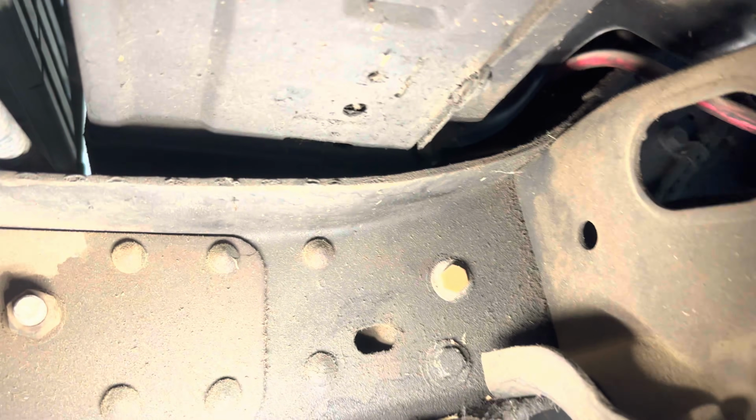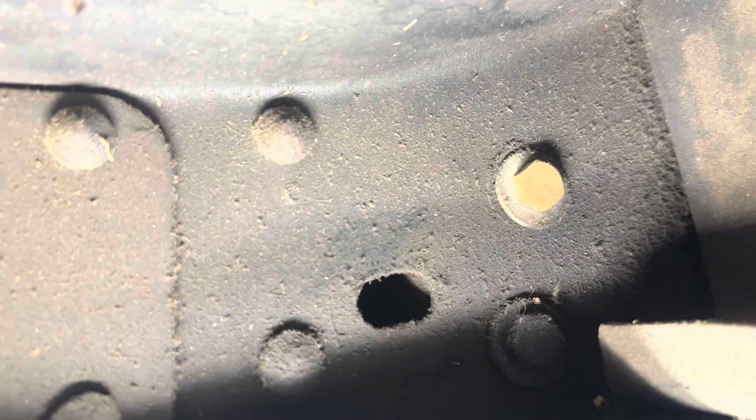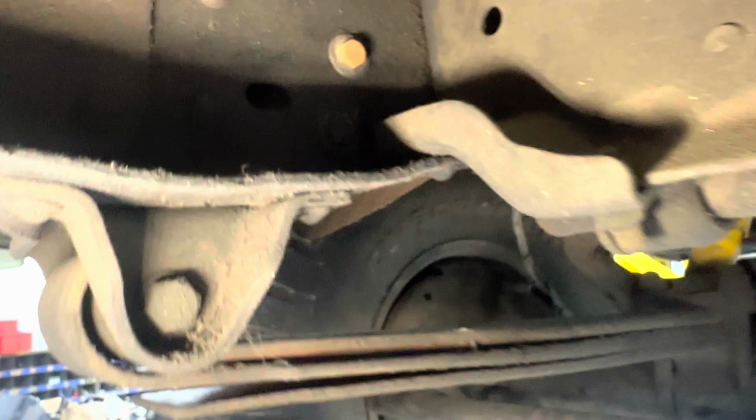Start checking some of these holes. Are they ovalized? Are they buckled? I'm talking about that guy right there. Is there any weird warps to it? Is there any distortion? That can tell me a lot.